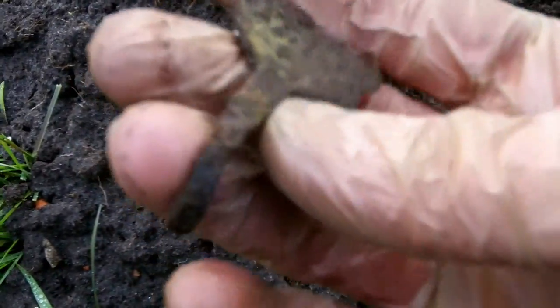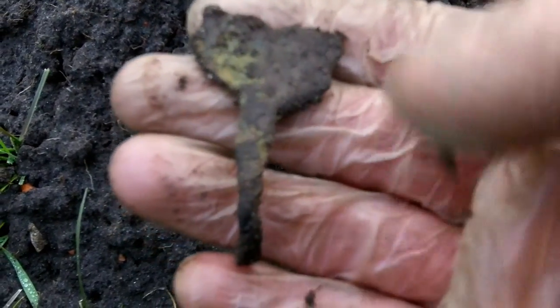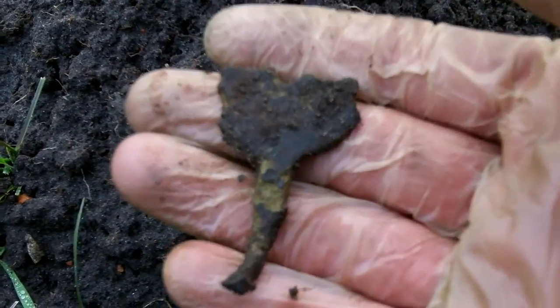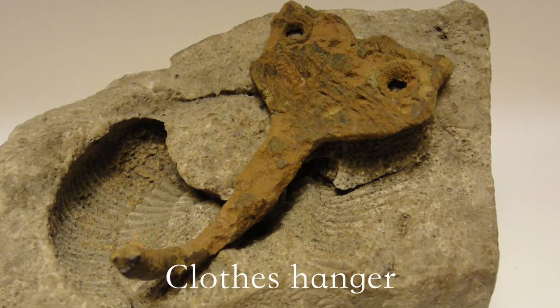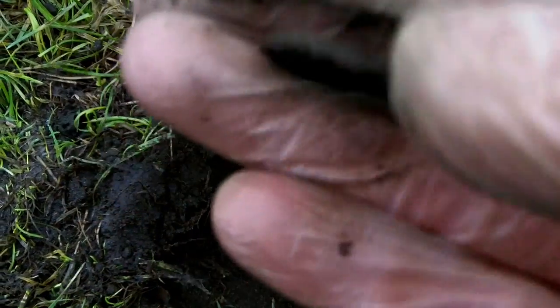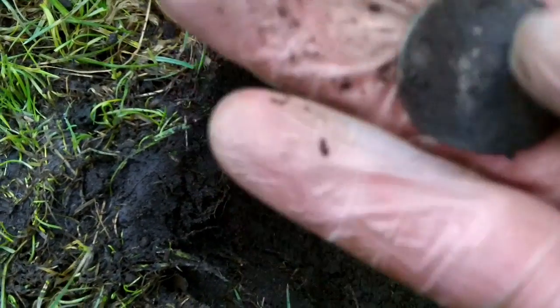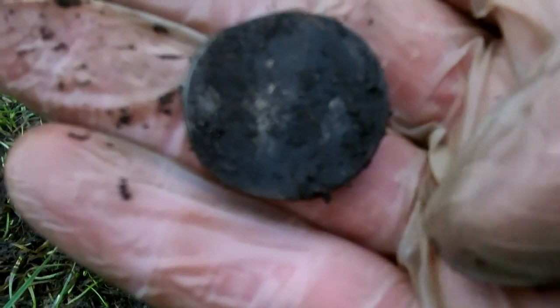And the next find is a mount from a wall or a cloth hook. It's a coin, and I think it's silver. So, finally a big silver coin. I'll give it a clean up and show it to you when it's a little bit cleaner.